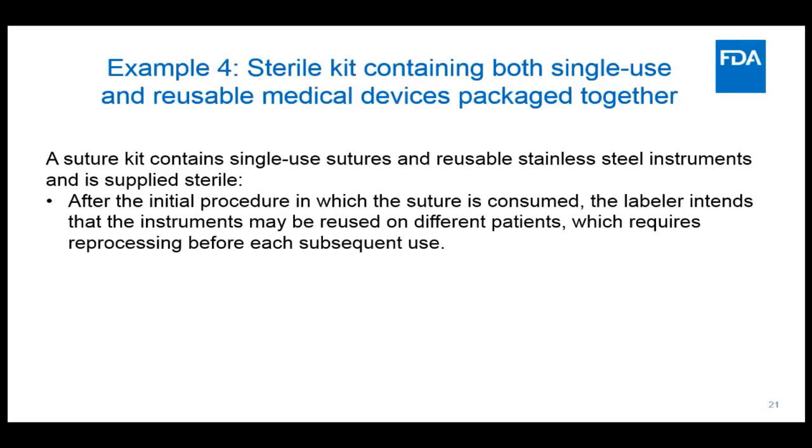Can you send this to help desk? Yeah, I think there are some specifics here, some facts here that we need to explore a little bit more. Okay. Thank you. Okay. All right. Thanks.